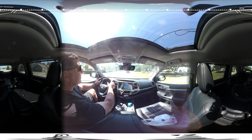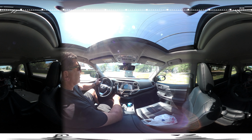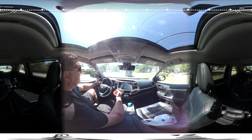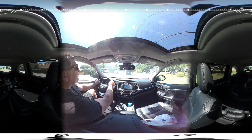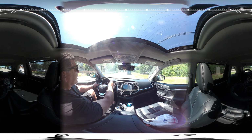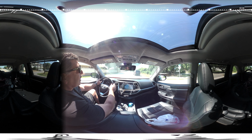I think when they first came out, the Highlander was a little soft. It had the shifter up here kind of on the dash, and it was geared, I think, more towards women. I think now they're geared more towards families. This is a three-row SUV now, or crossover, whereas the first Highlanders were only two rows. And that was one of the knocks, and really it was a reason.